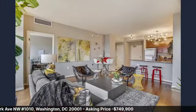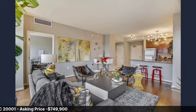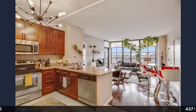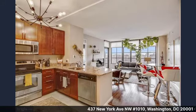Now here, this is just another angle. This is looking back towards the kitchen, and you can see towards your left, there is an additional bedroom that they're using as an office. This next shot is from the kitchen, and you're looking out. And once again, there's the beautiful windows. Now, if you look really closely, there is a door that leads out to the balcony.